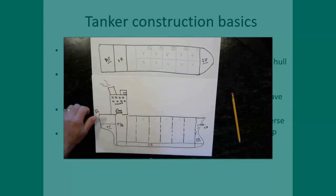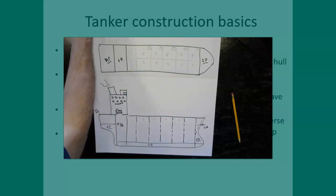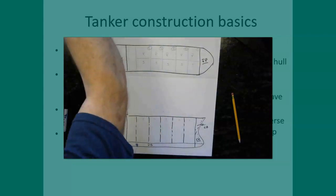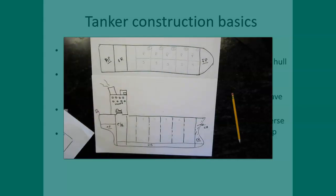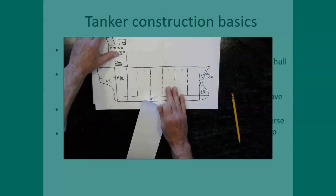Well, first of all, I need to do something else here. I'm looking for a pair of scissors. What did I do? Where's my scissors? All right. So I'm going to cut up another, supporting the forest product industry. I'm going to go here.